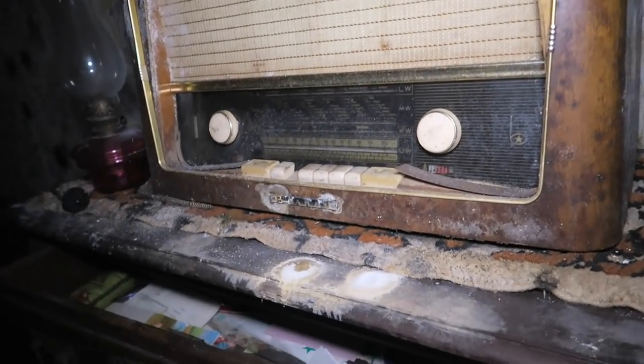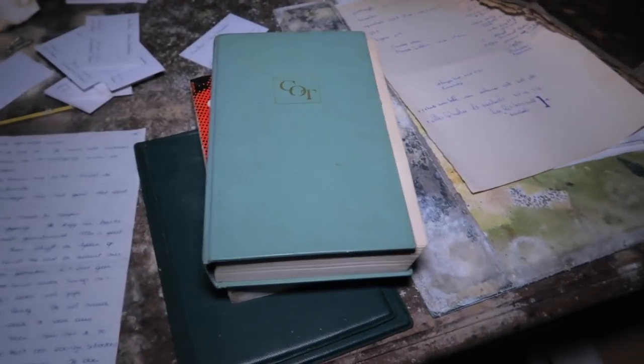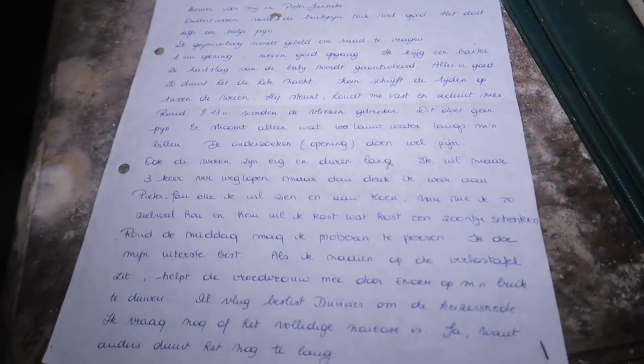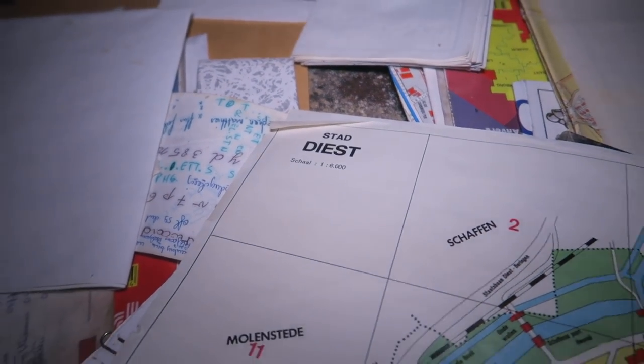That's sad. This old radio, it's amazing. Lamps. Who knows what the heck is inside? But this office is actually amazing. One book. A note. A calculator, sort of a map from the city named Diest. It's a city in Belgium, actually a town.